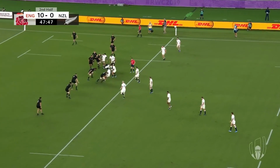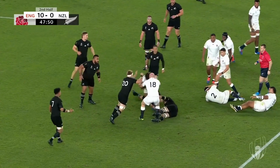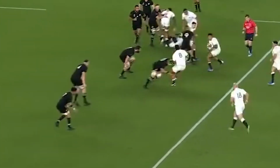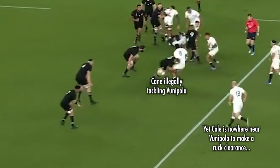We now focus on Sam Cane as an example of this ill discipline. While Youngs is attempting to send Watson through the gap between Whitelock and Retallick, with Billy Vunipola as a decoy runner, Cane goes in on Vunipola and tackles him off the ball. Cole, the nearest ruck clearance option, is well behind.